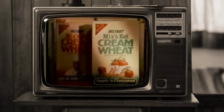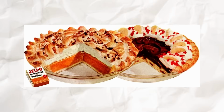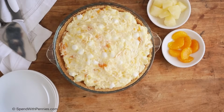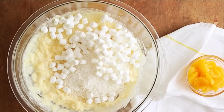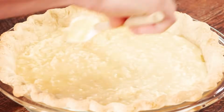In the post-war era, when convenience foods were revolutionizing the American kitchen, Angel's ambrosia pie emerged as a sweet symbol of the times. This chilled, no-bake dessert combined fruit cocktail, shredded coconut, and marshmallows folded into a creamy base, all nestled in a graham cracker crust.